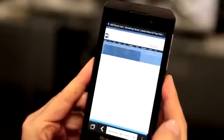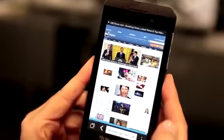Also, you know how the browser on the old BlackBerry was pretty much a joke? It's much, much faster on the Z10. In fact, it's just as fast as the iPhone or even an Android phone.